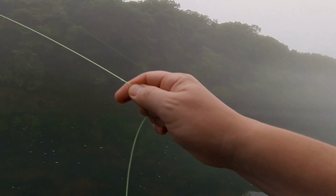Good morning, folks. We're back out here on the Little Red River again. Got back up here. Only gonna get a couple hours fishing this morning. I've already hooked a nice rainbow. They're not biting quite as quickly as they were last time I was up here. A little bit foggier this morning. We're gonna see if we can catch some fish. There he is.